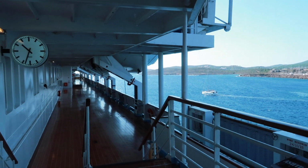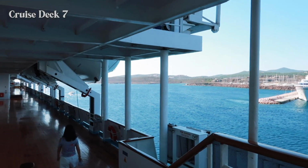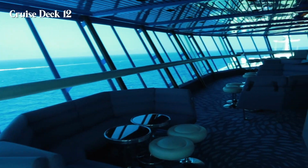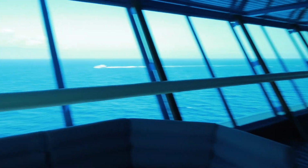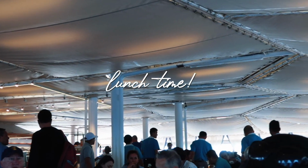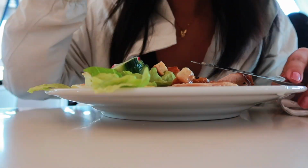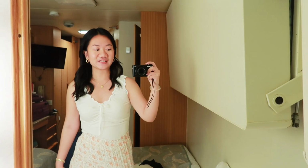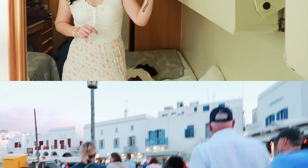But we found one of our decks. So this is one of the 2 decks that are on this cruise. This is deck 7. So this is the 12th floor deck area. This is the highest floor of our cruise. Basically, you just get a nice view. It's been a few hours later. We're about to arrive in Mykonos, so I'll see you there.